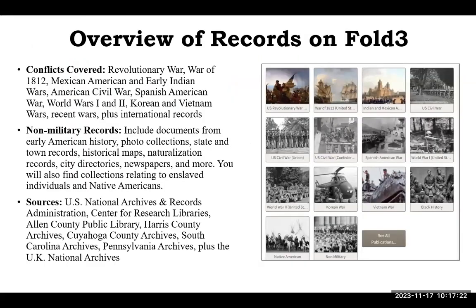Overview of records on Fold3. Conflicts covered include the Revolutionary War, the War of 1812, Mexican-American and early Indian Wars, American Civil War, Spanish-American War, World Wars I and II, Korean and Vietnam Wars, recent wars, plus international records. They also hold non-military records that include documents from early American history, photo collections, state and town records, historical maps, naturalization records, city directories, newspapers, and more. You will also find collections relating to enslaved individuals and Native Americans.